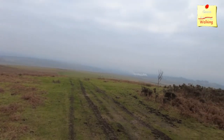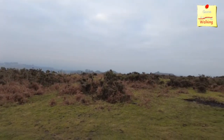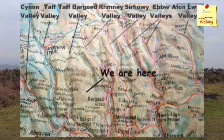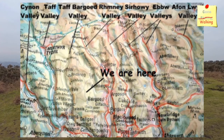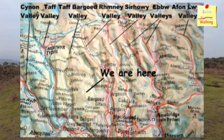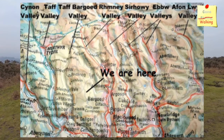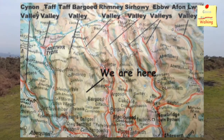If I swing back around, I'm not sure what the valley is over there. Merthyr Vale, I think, but I wouldn't swear to that. Then beyond that then is, forgive me, don't remember, but I know Aberdeen is that way. The Rhondda valleys are that way.